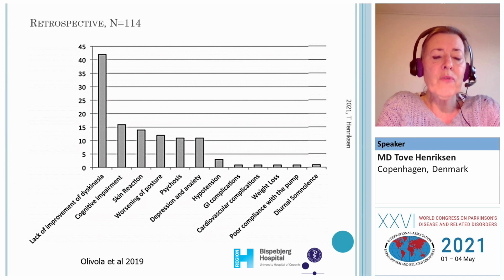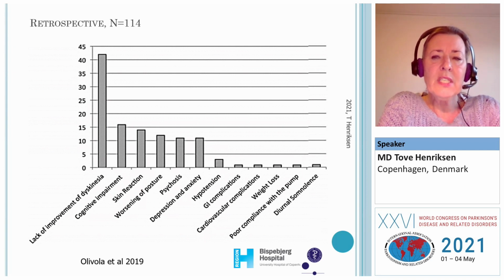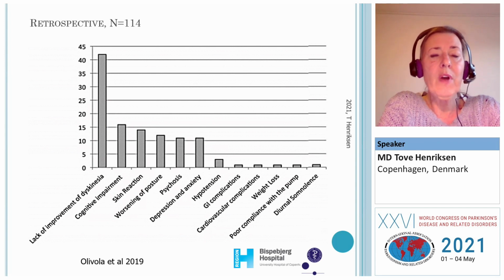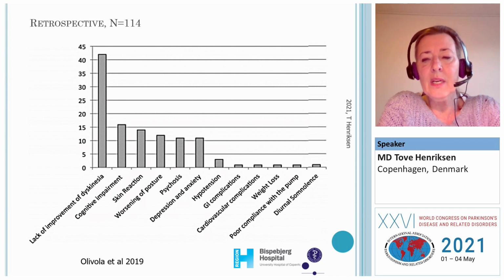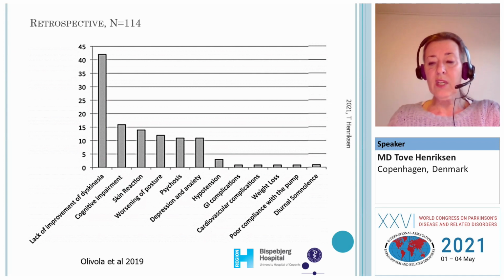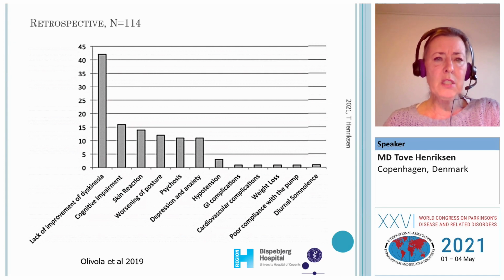We know from a number of older studies that centers where the patient continued to have dyskinesias were centers that were prone to have a small amount of apomorphine during the daytime. That is, the amount of peroral treatment was higher than in the centers that had more patients who had severe or significant reduction of dyskinesias.